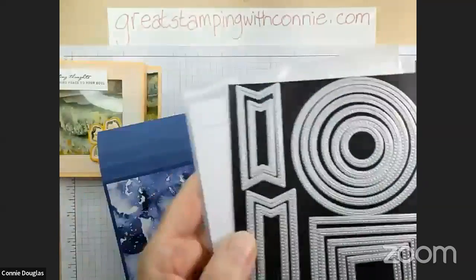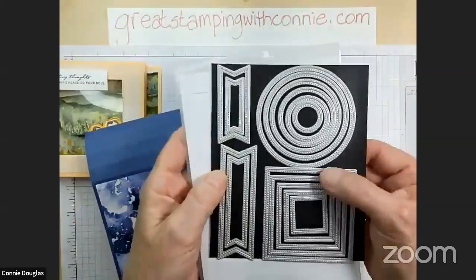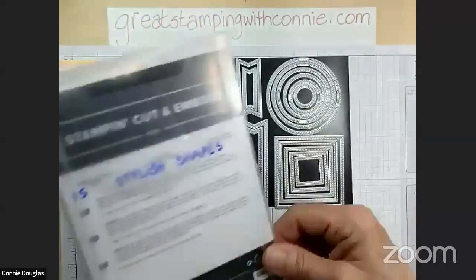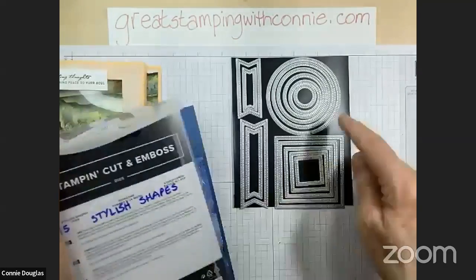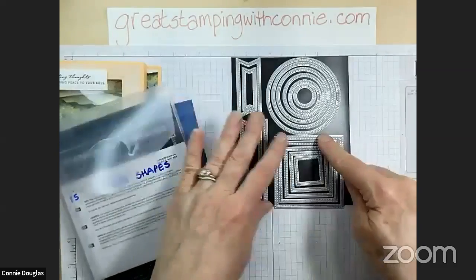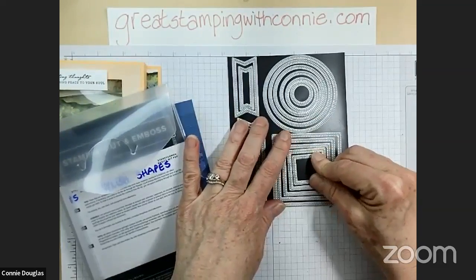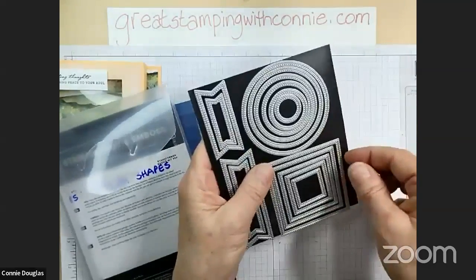I can move this out of the way. I don't really need it. Look at these new dies. Ooh, sneak peek, sneak peek. These are Stylish Shapes. 15 dies: circles, squares, and 4 banners. And they will be out in the new annual catalog, which goes live next week. We're getting very close.